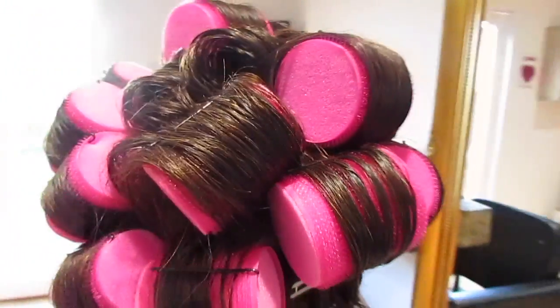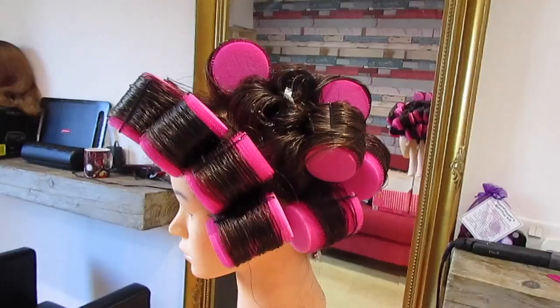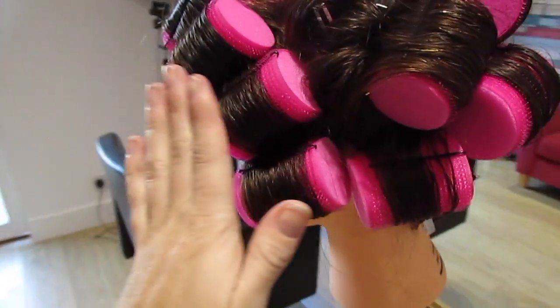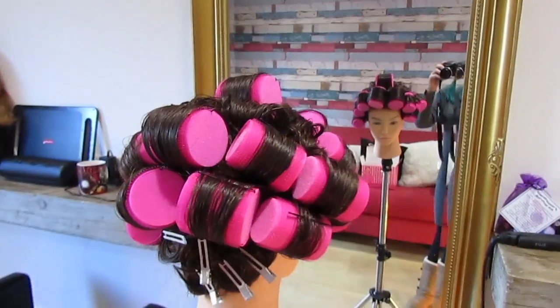Okay, so I've done all that now. I've just tried to do a few different things just to show you. So you've got the barrel curls in there, which are these ones here. You've got the pin curls, which are underneath, and I've got these Velcro-y ones in, just to give you an idea of the technique of it.